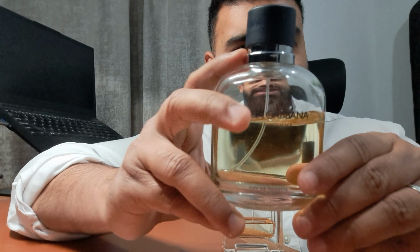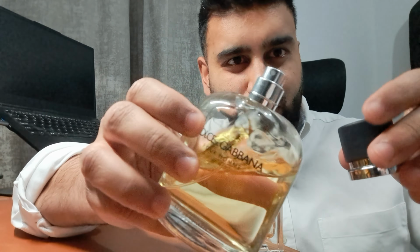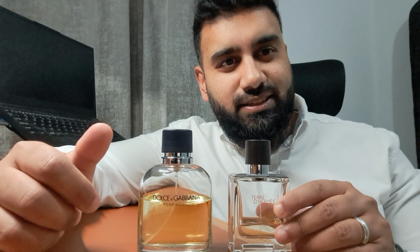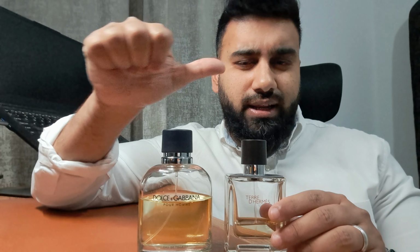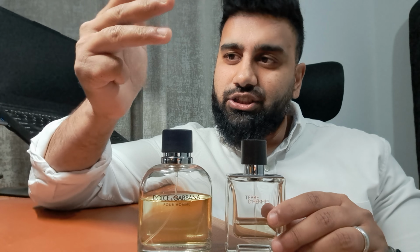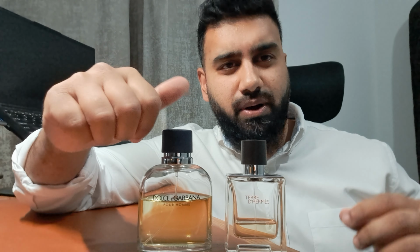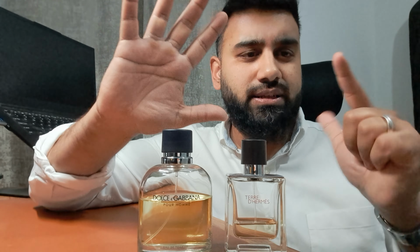Don't get me wrong, this is a really classic design for a bottle. Quite like the way it looks. It's quite iconic to Dolce & Gabbana. So I love both bottle designs, but definitely Terre d'Hermès wins this one. So let's tally up the scores. Terre d'Hermès won in terms of smell, longevity, occasions, projection, and it won in terms of bottle design. That's 5 for Terre d'Hermès. Dolce & Gabbana won in terms of seasons and price point. So we've done 7 so far.